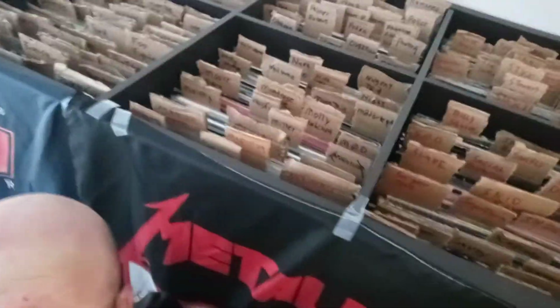So all the records are organized, and those little cardboard things in there have the names of the artists and bands and stuff, so it's easier to look through when looking for stuff. So enough about the new setup.